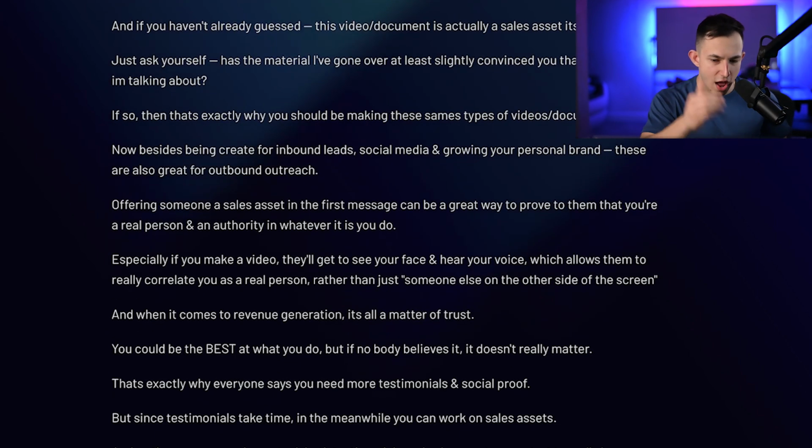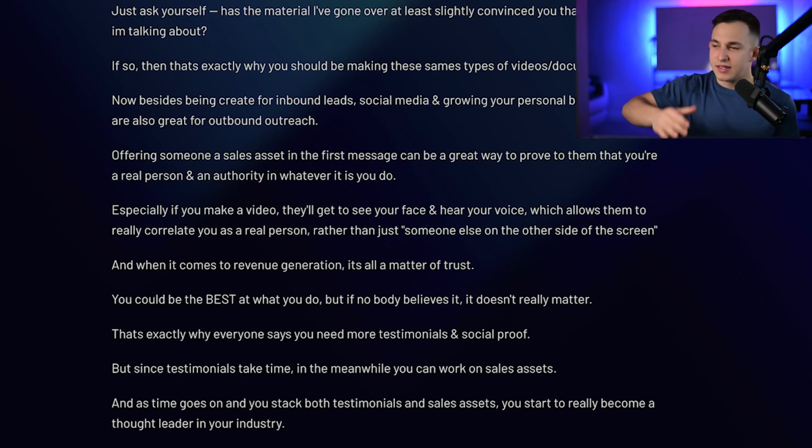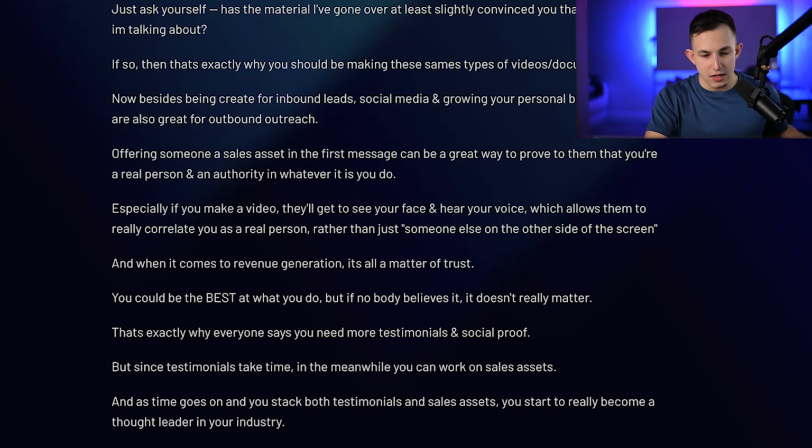Now, when it comes to revenue generation, it's all a matter of trust, right? You could be the best in the entire world at whatever it is you do, but if nobody believes you, it really just doesn't matter, okay? So that's exactly why everyone says that you need more testimonials and social proof, right? But since testimonials take time, in the meanwhile, you can work on sales assets. And as time goes on and you stack both testimonials and sales assets, you're going to start to become a thought leader in your industry.